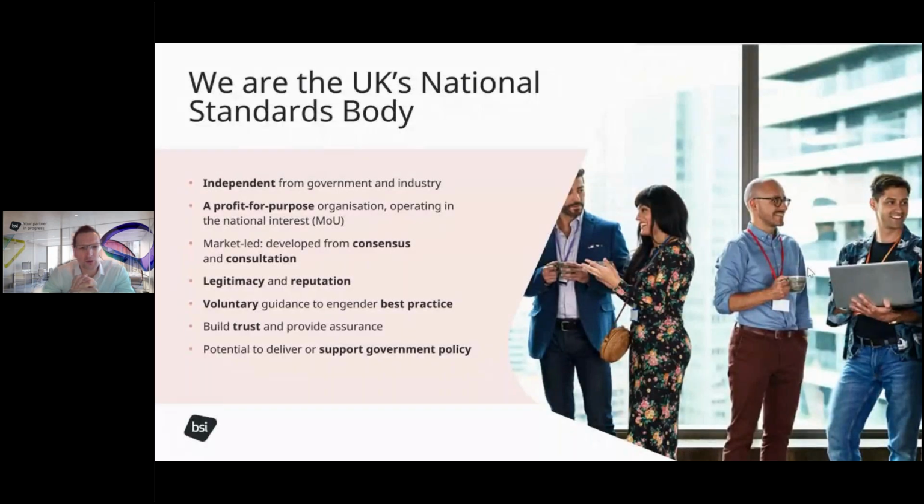We're a not-for-profit, or as we say, a profit for purpose, and our purpose is standardization needs and really supporting that work. We have an MOU with government, and what profit for purpose means is that all the money that we generate does not go to external stakeholders, but it goes back into our organization to support its future standardization needs. Our standards are market-led, so BSI will never say we need to develop a standard. It's the market or industry that will say that they need a standard, and all our standards are developed from consensus and consultation process, and that's how they get their legitimacy and the reputation.